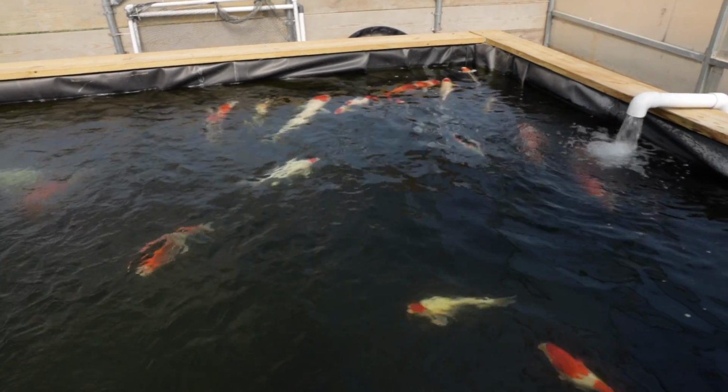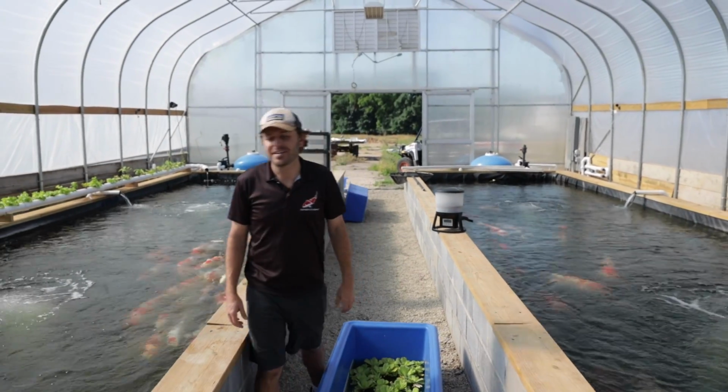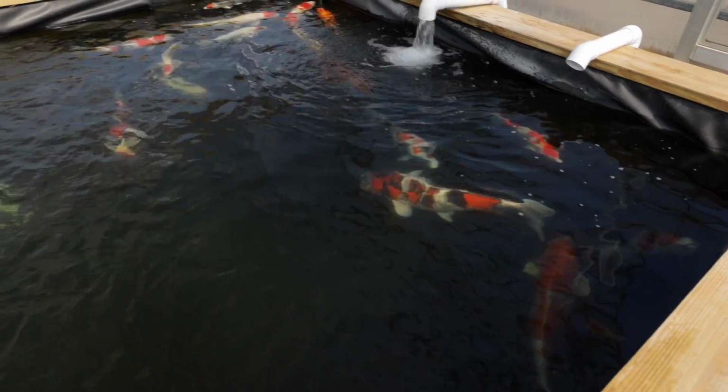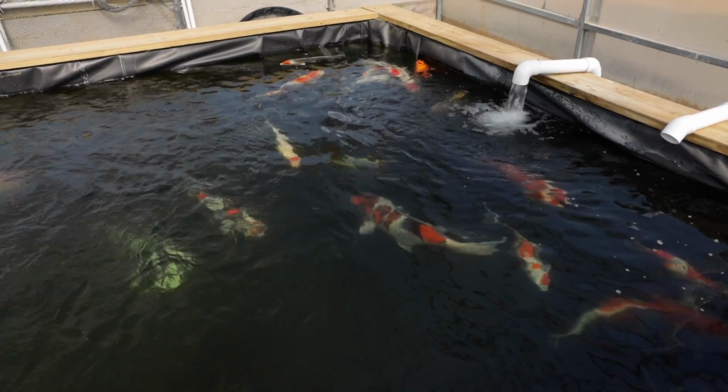Yeah, this is not enough. We have more fish coming and we need more room. So we keep selling them, but people keep wanting more. We're probably one of the largest suppliers on the East Coast. This year alone, we brought in over 350 boxes from Japan.